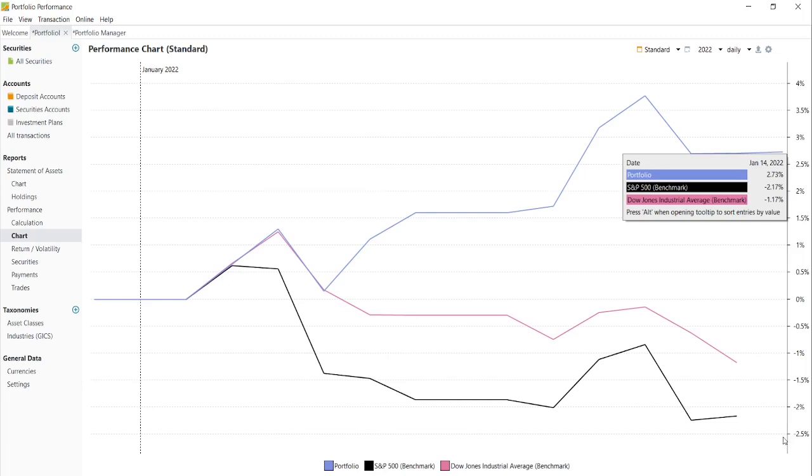And first of all, take a look at the performance in 2022. Of course, as it's the second week, nothing much to say about it. I just want to continue and see how the performance is in the current year. And in 2022, my portfolio gained 2.73% compared to the S&P 500, which has a minus of 2.17% since the start of 2022.